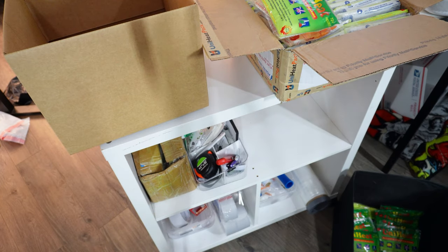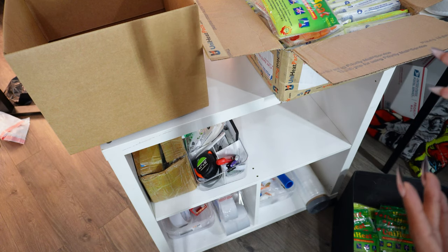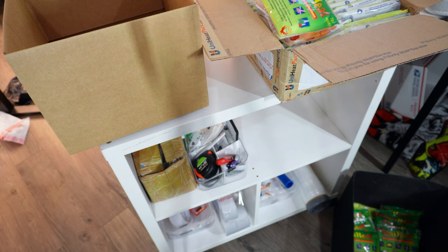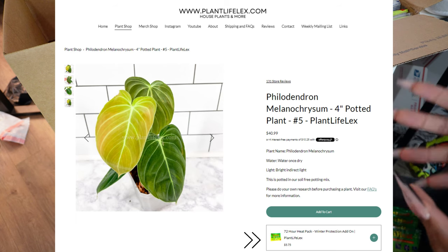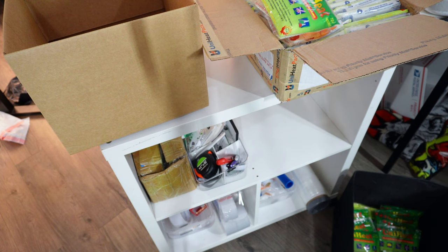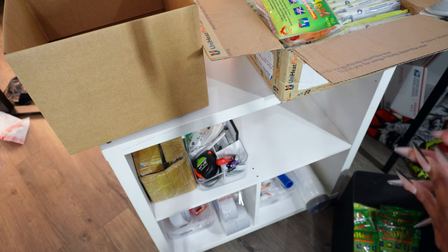So there actually is a new function on my website. If you are a shop owner and use Squarespace, now on any product page, you can have additional products linked underneath of the product to add on to it. As you see here, now when you shop the plants, you'll see the heat pack right here, so you can go ahead and add it. I think this is a really good feature because it reminds you, hey, you might need this heat pack.